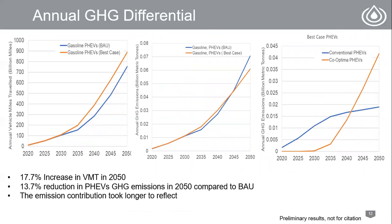When we analyze this for the PHEVs, we see a 17.7% increase in VMT in 2050 compared to BAU, with a 13.7% reduction in the PHEV GHG emission in 2050 compared to BAU. But when we look at the annual GHG emission figure, the figure in the middle for the PHEV, we see that during the period of 2030 to 2045, the emission from the best case scenario is much higher than the business as usual scenario.